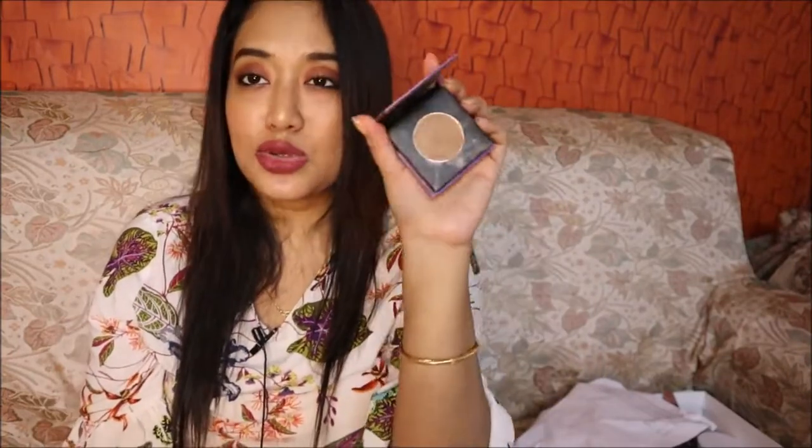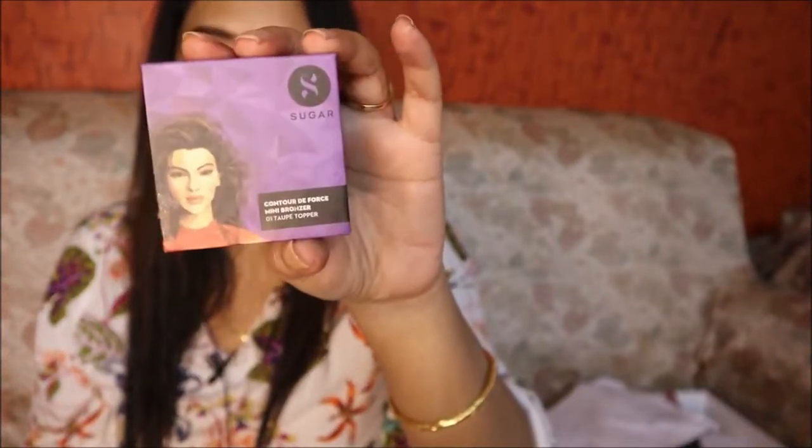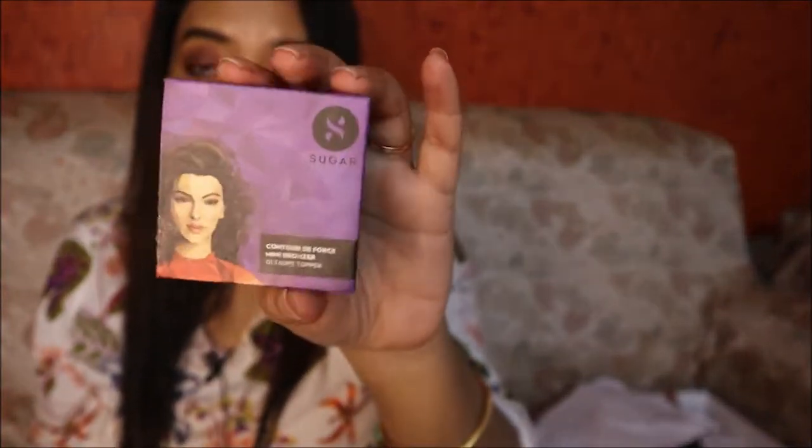The finish gives a very natural contouring look and it's really easy to apply, easy to carry. I really recommend this product if you are looking for a good contour product. If you want a good powder contour product, you can purchase it.